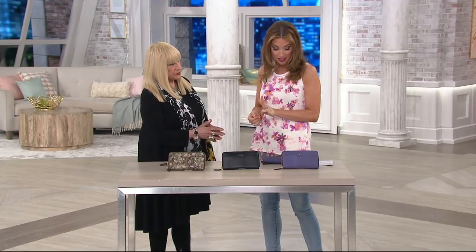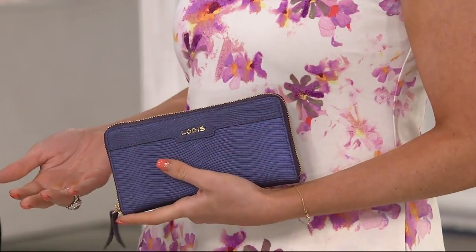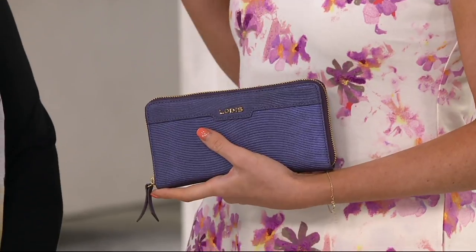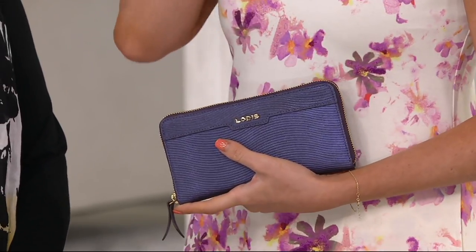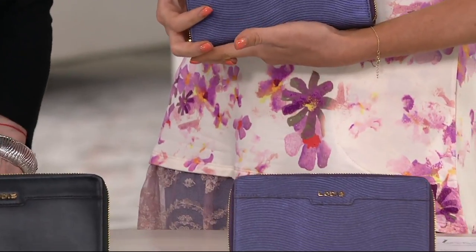We've got three choices tonight in this Italian leather zip around RFID wallet that truly, I will tell you, if it was another brand in this quality leather, it'd probably be on the upper end of three figures. Completely. And we have it tonight for $38.94 plus easy pay.